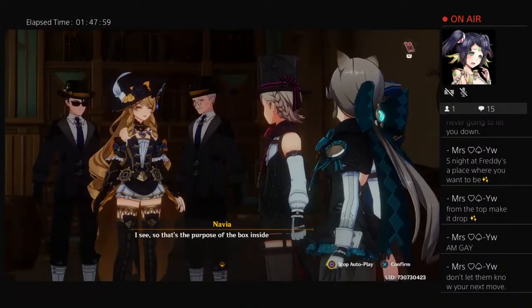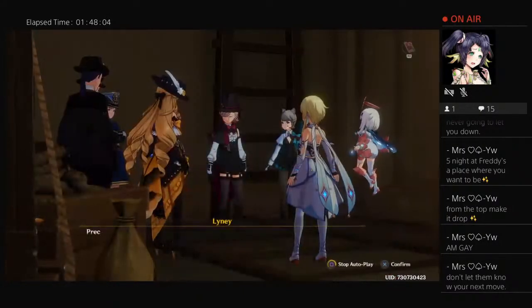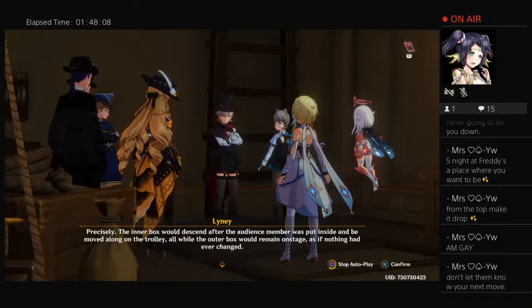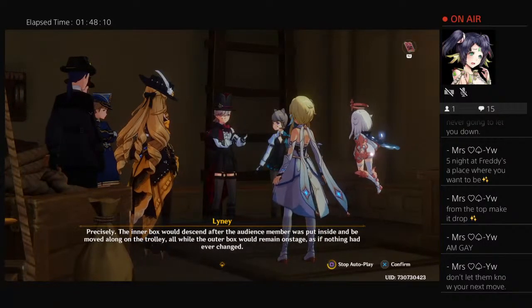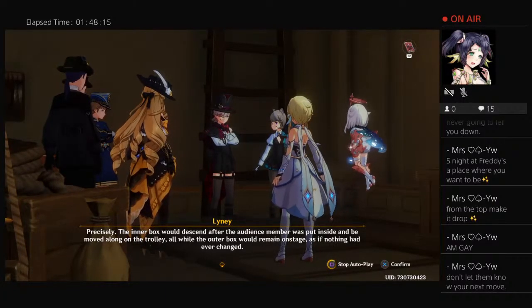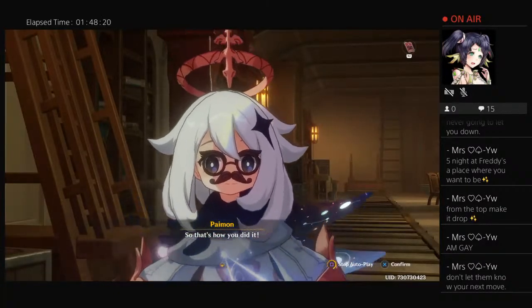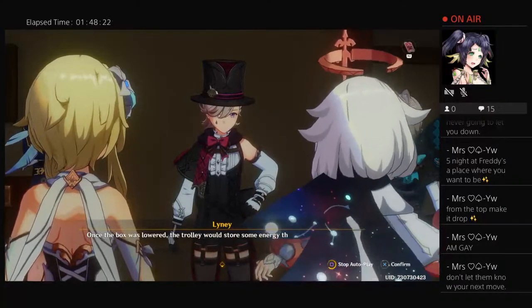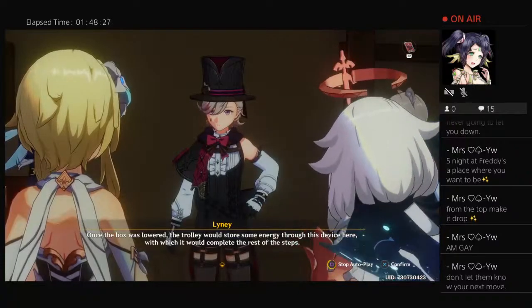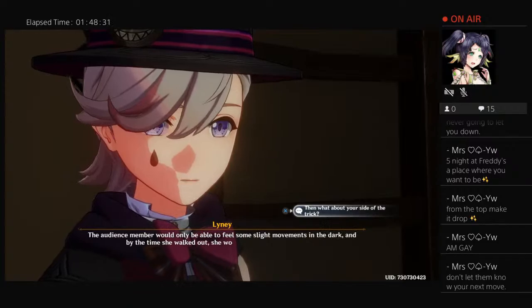I see. So that's the purpose of the box inside another box. Precisely. The inner box would descend after the audience member was put inside and be moved along the trolley, all while the outer box would remain on stage as if nothing had ever changed. So that's how you did it! Once the box was lowered, the trolley would store some energy through this device here, with which it would complete the rest of the steps. The audience member would only be able to feel some slight movement.